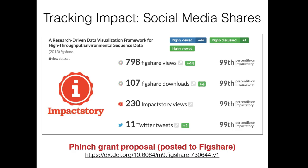I actually posted the grant proposal itself on Figshare. Before the software was even online or had been developed, I had put this on Figshare to announce to the community that it was in development. I have been tracking this on Impact Story, so getting Figshare views, downloads, views on Twitter, and Impact Story itself. And we have badges for these. It's showing up as highly viewed, highly discussed, and coming into the 99th percentile on Impact Story for similar types of products, which is good, hopefully.